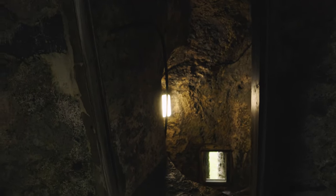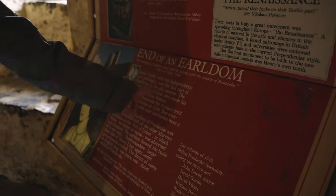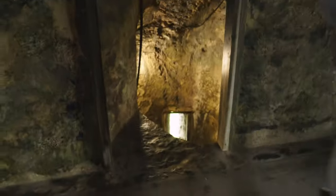Oh, Anne Boleyn? Yeah. The young Henry VIII inherited the castle and made his unfortunate queen Anne Boleyn until he executed her. It's good, isn't it? What do you all think to it, Ollie?